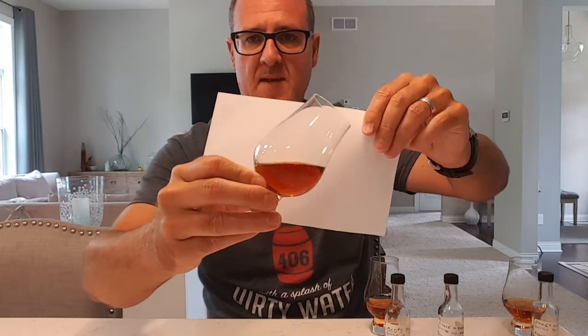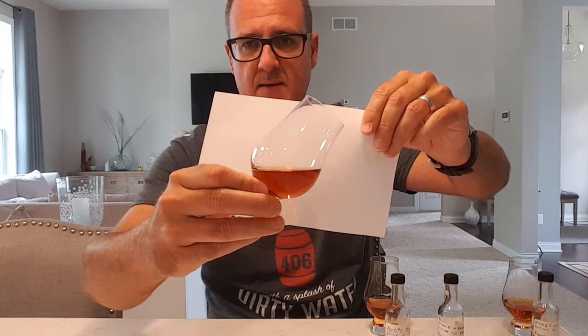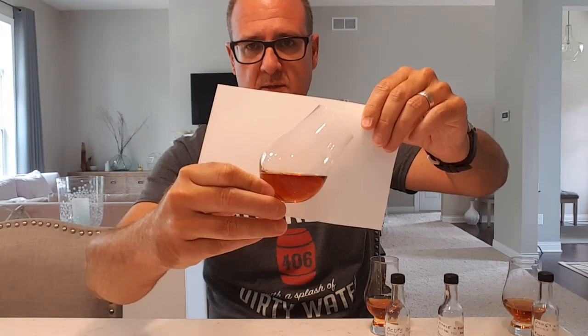First, let's do the color. Yeah, a nice copper bronze. I don't know the age on this one either, but you can see a really nice color to that. So let's give this a nose. Yeah, that rye up front, we're getting a little bit of that rye. Caramel, vanilla. A lot of the standard bourbon notes that you get from a lot of different things, but it smells fantastic. So let's give this a taste. Cheers.